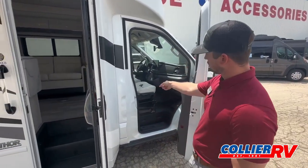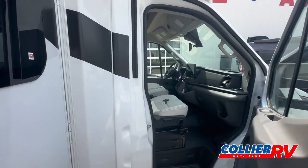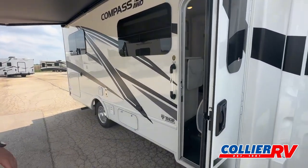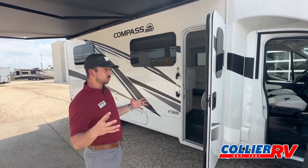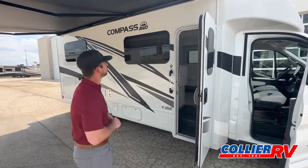I guess while we're standing here, we can also talk about these seats. Those are fully 360-degree swivel seats. You'll notice in the coaches that are under 25 feet, real estate is kind of at a premium. So it's really, really nice to have those seats turned around if you have guests, if it's raining outside and everyone's crammed inside. It's going to really open that space up nicely.